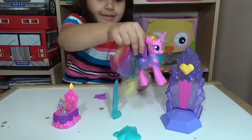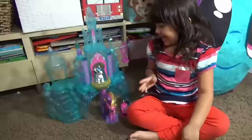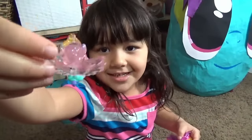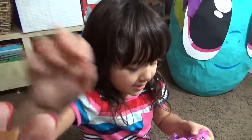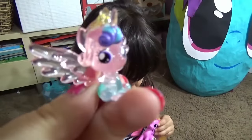Okay, are you ready to put the castle on? Yep. This is my castle! Yay! Here's my baby Flurry. She's really cute. She can fly when she's a baby. Wow, she has a huge wing. And she's a super strong flyer.